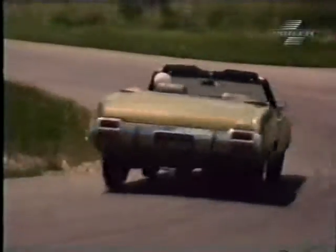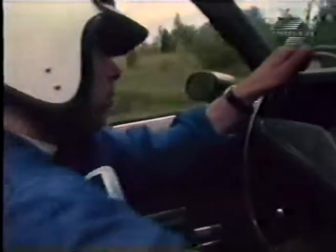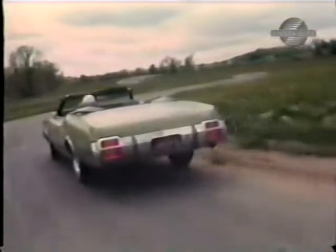There wasn't a button on it that didn't come from the factory. Nothing that any buyer couldn't order. And the stock heavy-duty suspension was all that anyone would ever need for the security and enjoyment of hard cornering.